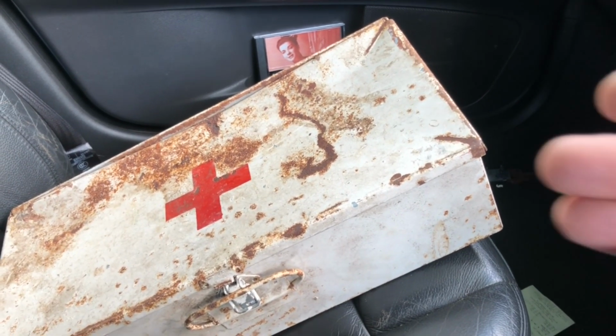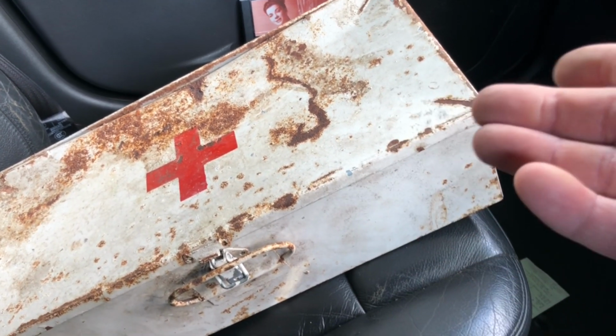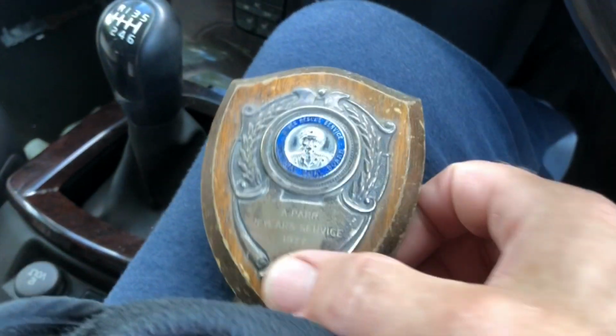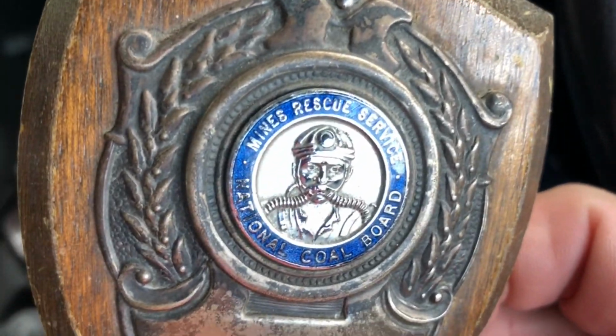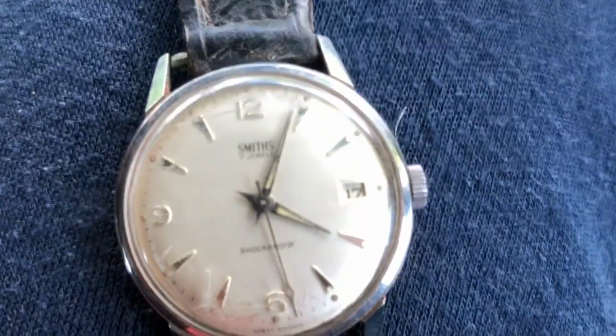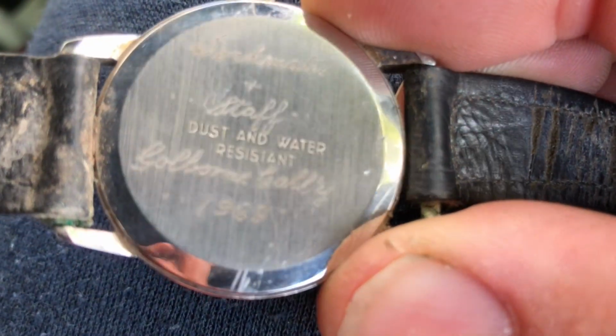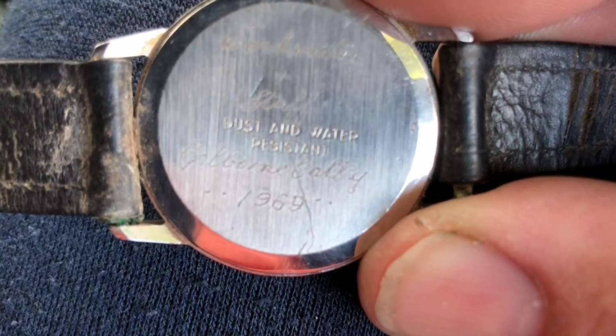And if you've been following along, you'll know that in a skip dive a week ago I picked up this first aid box, and amongst that lot was also this Mines Rescue Service medal. Also including there was a wristwatch, which I didn't give much thought to. Smith's 7 jewels, but when I turned it over, it says workmates and staff, Goulburn Colliery, 1969.